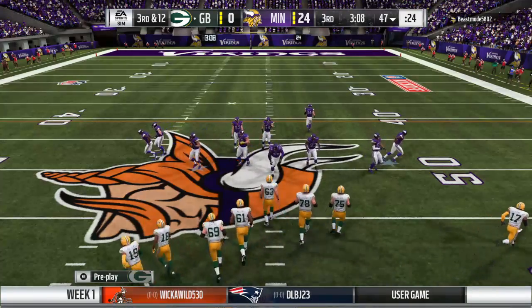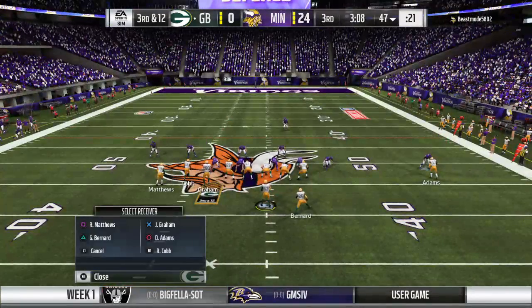The Packers on third down. They've only converted once in 4 tries. This is third down and 12.